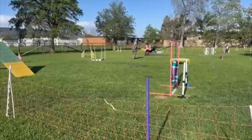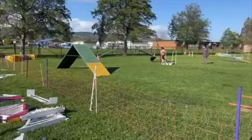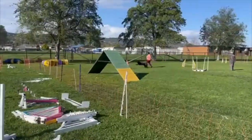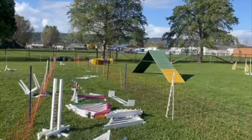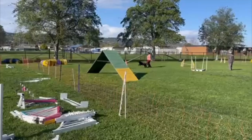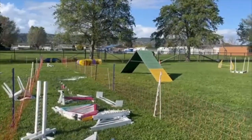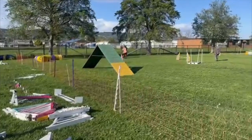Very good teeter for a dog who used to be terrified of the teeter. Here, Liz could be giving him a little more cue to tunnel a little bit sooner. So he was looking for that tunnel. You could see him turning around looking at her. That's just because he's wondering what he's supposed to do. He's doing great, being a very good boy, staying with her and really waiting for her to cue him to do other things.